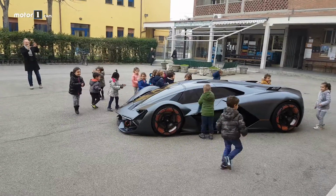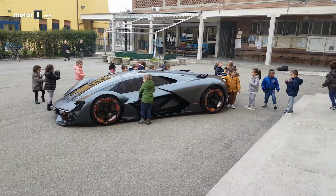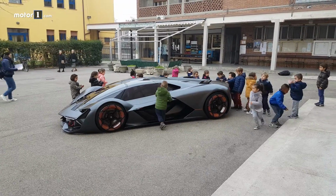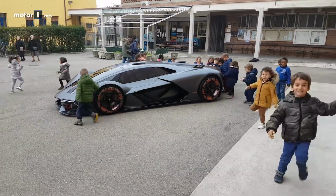Like this. One of the iconic moments was when we took the concept car to Nonantola, a small town very close, in front of a school. We took one class of 4-year-olds to show it, and the video was also running on the internet quite heavily. So we took the car in front of the school, I took the children, and together we unveiled the concept car there, and they went crazy.